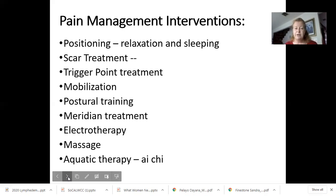Then there's trigger point treatment. That's going into wherever a muscle is being made really tight and tense and figuring out how to just blast that out of there. It's kind of like it melts underneath your hands when we can get the right spot. Then there's mobilization.